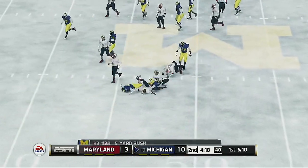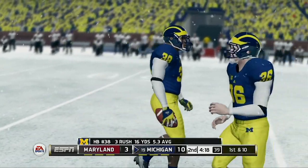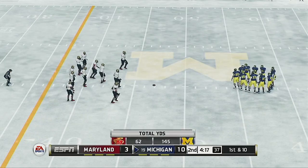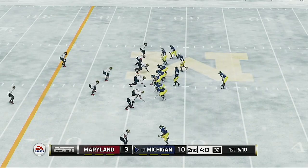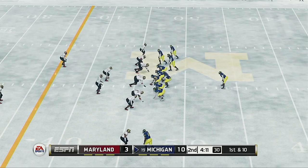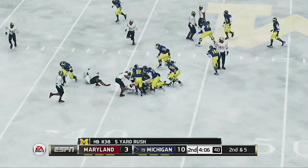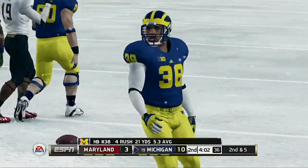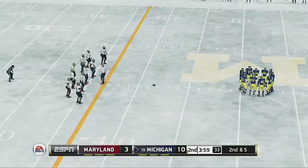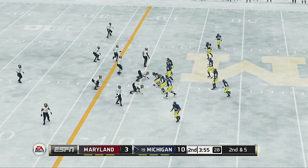Feeds it to the back. They go to the left for a nice gain. I think you got to give credit to the big boys up front there. They're able to get this back the room that he needed. Nice run there. That brings up 2nd and 5. 2nd and 5. Ball on the 41-yard line.